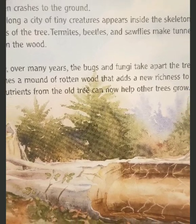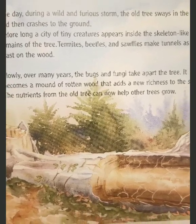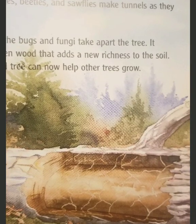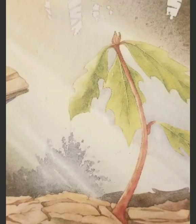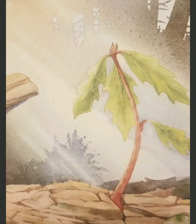Termites, beetles, and sawflies make tunnels as they feast on the wood. Slowly, after many years, the bugs and fungi take apart the tree. It becomes a mound of rotten wood that adds new richness to the soil. The nutrients from the old tree can now help other trees grow.